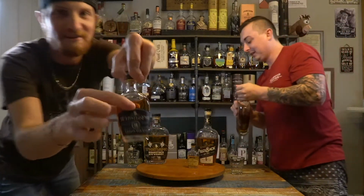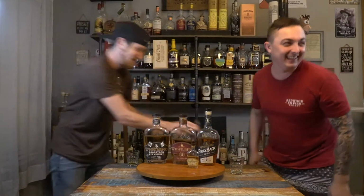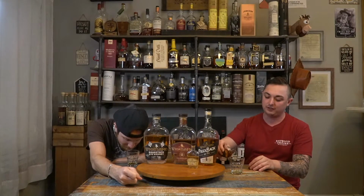Here we go with this one again. Baby cork pop. I love that noise. Your turn. Alright, so the 15-year is, from what I remember, I think it's finished in French oak casks.